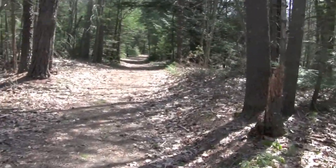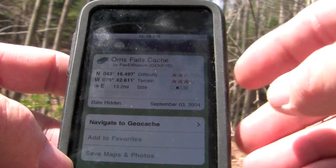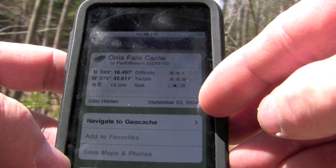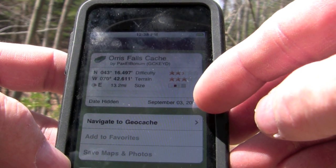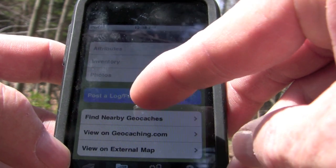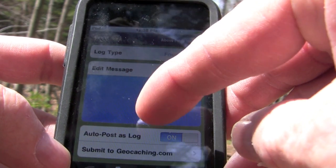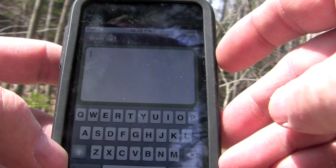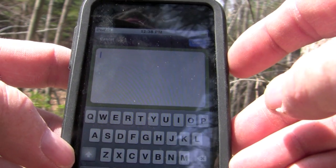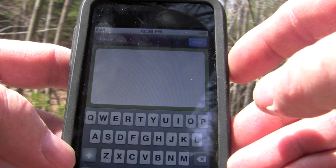There you go. All right, we found Orris Falls Cache by Patty Buxton, GCKEYD. Now we're going to log the cache, log it as a found, enter the message, and when we get back into Wi-Fi space, we'll upload the find. 951, we're now over that imaginary hump between 900 and 1,000.